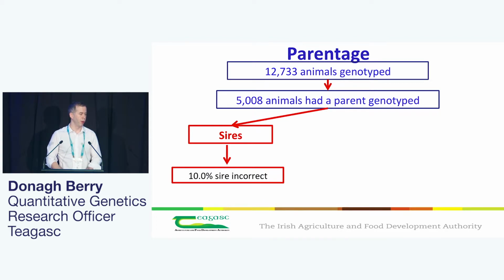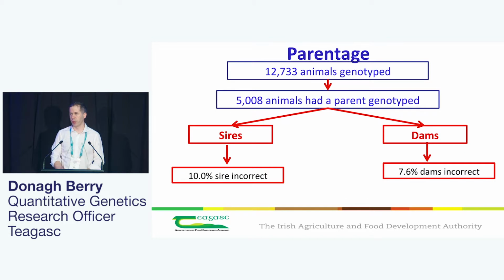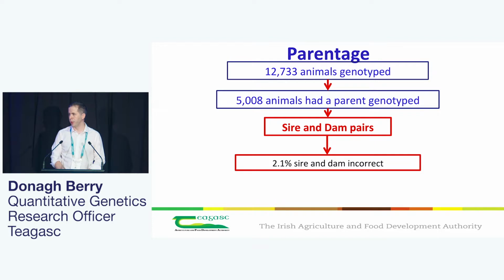10% of the time, the parentage was incorrect. And our flock size is, I don't know what it is on average, probably around 20, right? So there is still a phenomenal amount of errors inside there. From a dam perspective, what you would think would be a lot higher, really, is 7.6%. Combined, 2% of the lambs had both their sire and their dam incorrect. So this is really how we're getting genomics adopted in our industry, predominantly on this statistic. So that when the farmer goes to the mart or to the auction, what he's buying, the parentage is truly correct.